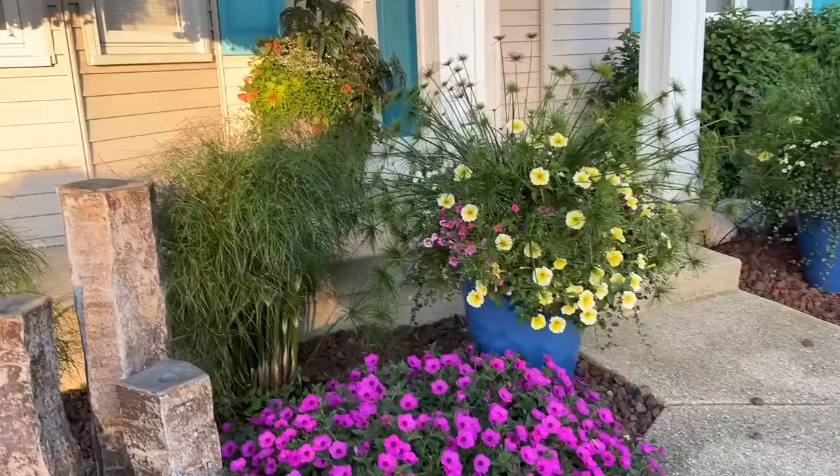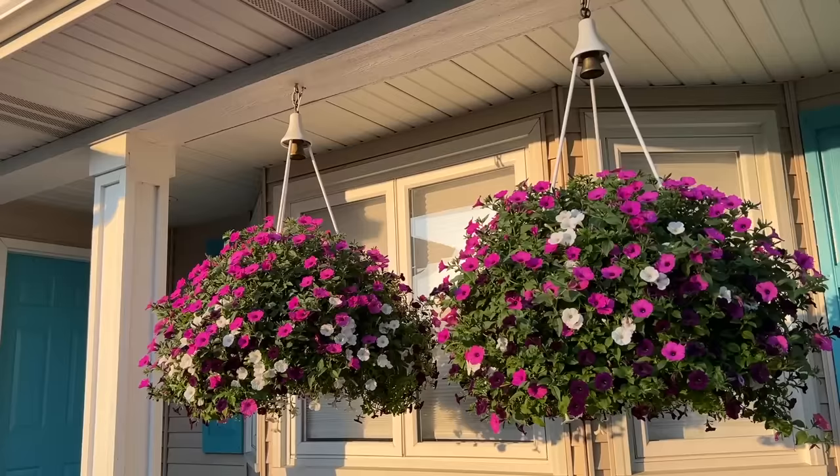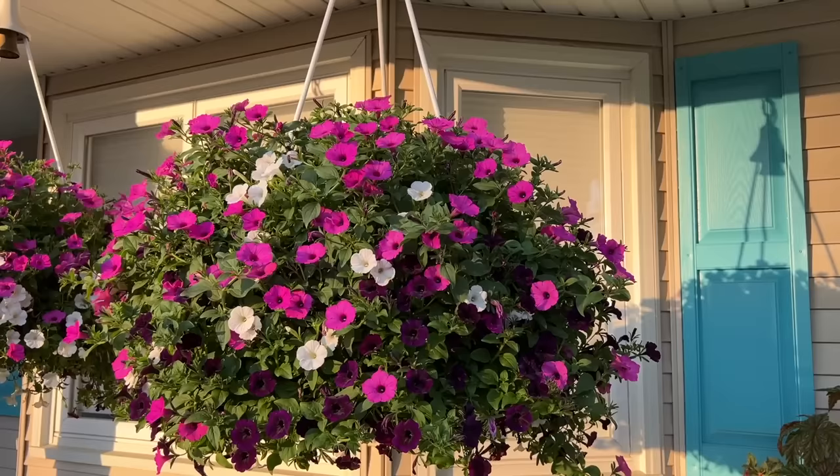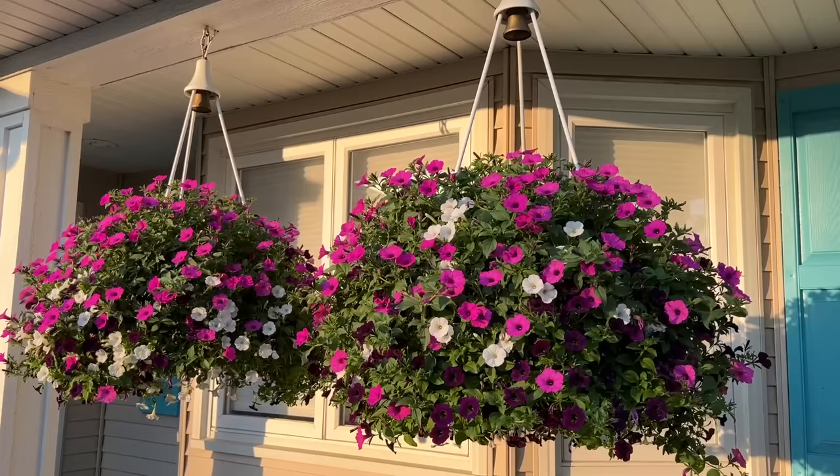Here in our hanging basket, we have again the Supertunia Vista Jazzberry, planted with the Mini Vista White and the Mini Vista Midnight. And these look great. The reason why is because they're getting fed every single week with a water-soluble fertilizer. They're west-facing, so they're getting really the hot sun, and they're looking fabulous.